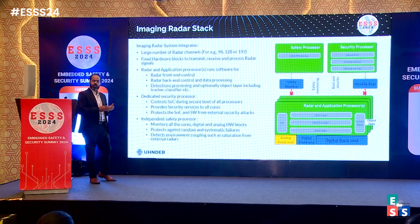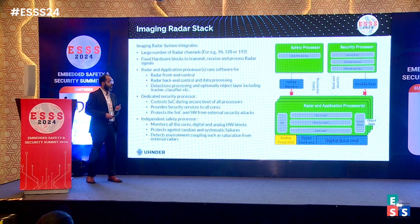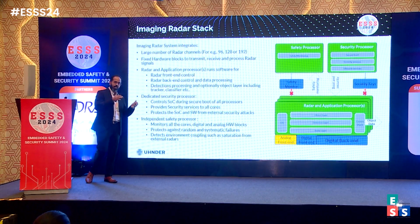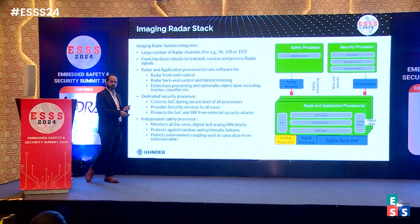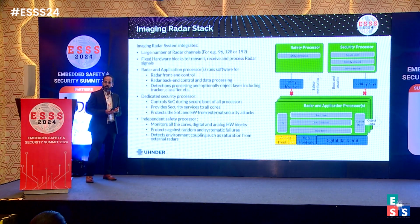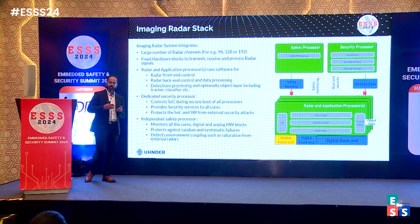And it also has to provide prevention and protection against all the possible security threats that we discussed in the morning. And finally, we need an independent safety processor whose job is to monitor all the possible random hardware faults, as well as all the systematic faults that you can have in the system, to ensure that the software running on these application cores is running the expected code and is not stuck in a loop. And finally, the important factor for radar specifically is that, given it's also susceptible to the environment, it also has to monitor the coupling with environmental factors such as interference.